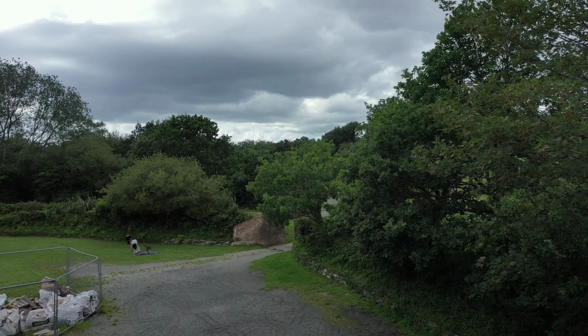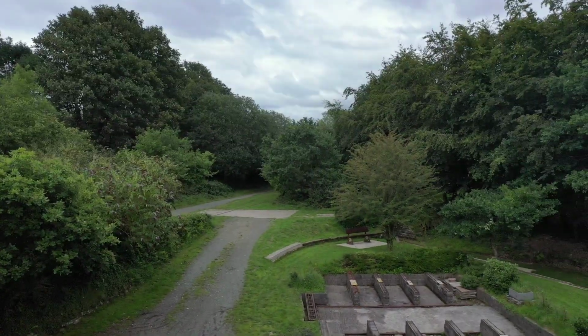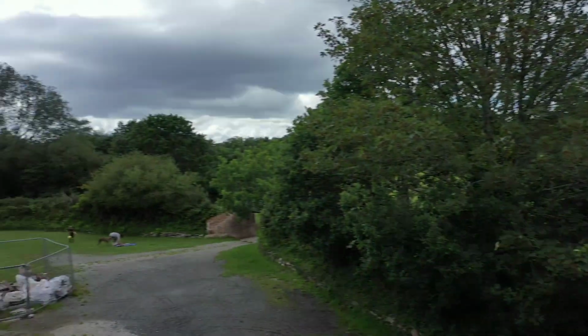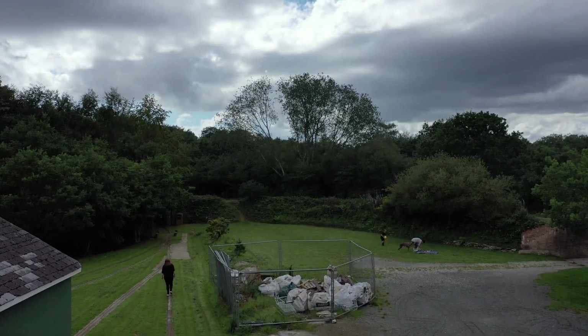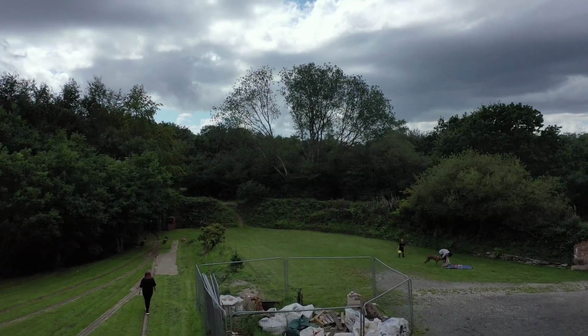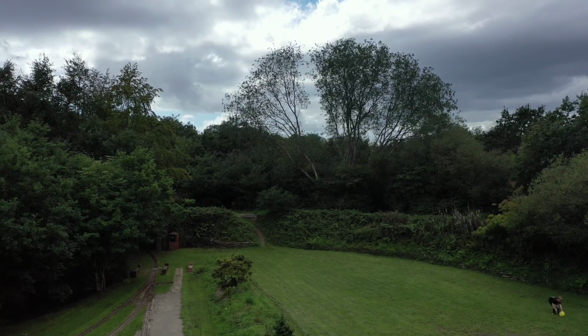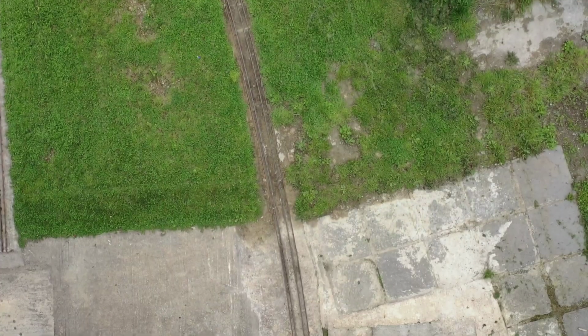Just making sure that I wasn't getting anybody else's children or person on camera. There was a mum and a little lad playing, as you can see, just down to the right-hand side, but they were okay with me flying the drone. And even a little boy was actually quite excited of seeing the drone.